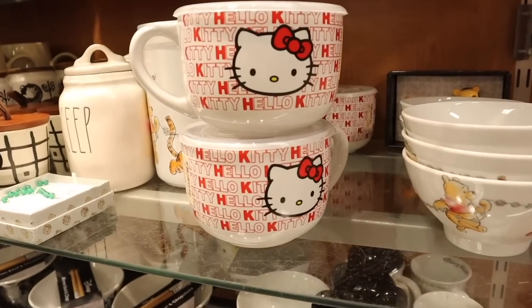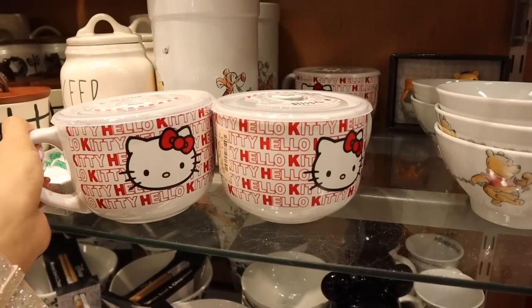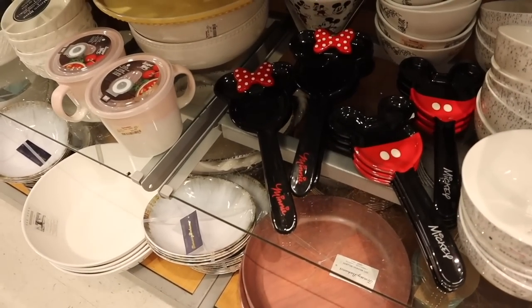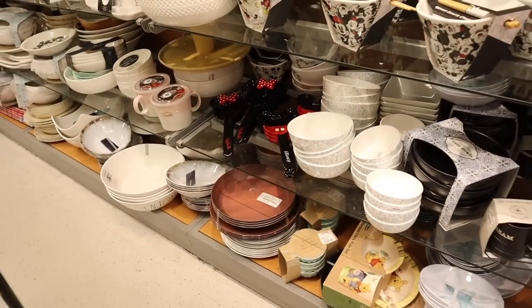So you guys, I just found Hello Kitty. How exciting is this? Obviously for soup. And the price point is always amazing. Only $8. Don't you guys love it too? There's even Mickey Mouse down here with the chopsticks. Oh my goodness, how adorable are these for the spoons whenever you're cooking. So they have Minnie Mouse and Mickey Mouse. That is the cutest thing ever.